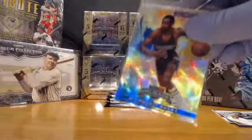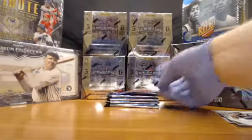I think that's actually green. Would you say that would qualify as green? Or is it blue? Oh, I don't know. I'm colorblind by this time. Yeah. There you go. Crusade cards. Love them.